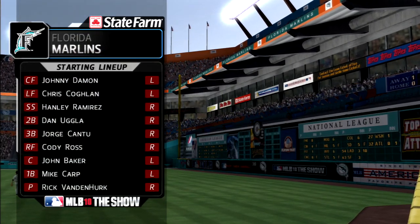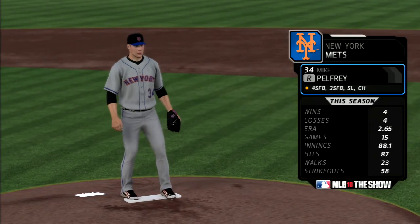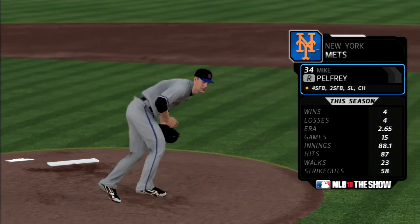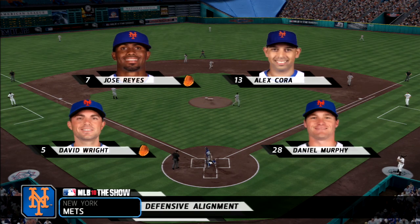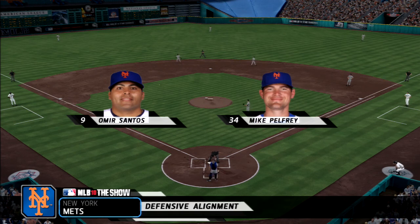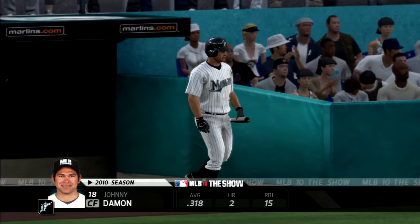Look there at the Marlins starting lineup as put together by their skipper Freddie Gonzalez. They'll be opposed by a young pitcher on the rise, as you see the numbers there for the right-hander Mike Pelfrey. And a look at the Mets alignment behind him, led by a 2-time Gold Glove Award winner David Wright at third base and a 3-time winner Carlos Beltran in center field. There's Johnny Damon now, so he'll get us started in the home half of the first.